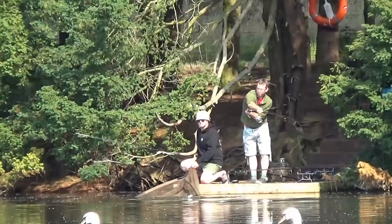That's it, guys. We are now fishing again for this evening. Unless any fishy action happens, that's it. The rods won't get touched till the morning.